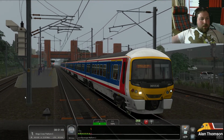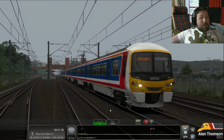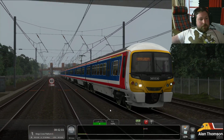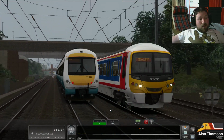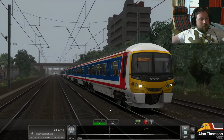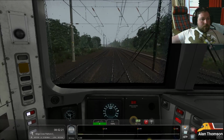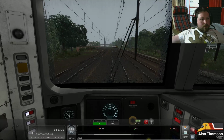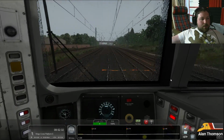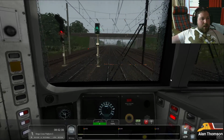One of the best things about 365 is the noise they make. Some say the 323 is better, and I love the sound of a 323 as well. Ooh, Hull Trains' 170, nice. Oh, the white wagon livery on the 313, that's nice as well. Yeah, nice scenario so far. Good AI.